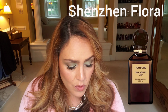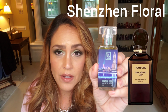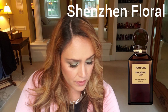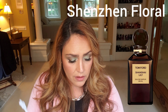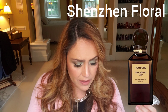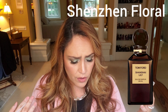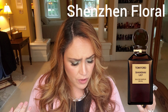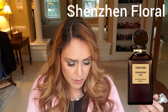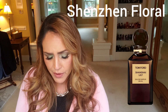We're going to talk about one that is inspired by Tom Ford Shanghai Lily. This one, I think I'm disappointed with. I'm not sure. So that is what the cover, the little sticker, looks like. This has a lot of notes. I'll read you a few. Cloves. Love cloves. Spicy and floral notes. Some incense, pepper, tuberose, cashmere wood, labdanum, jasmine, of course, lily, orange, castoreum, vetiver.